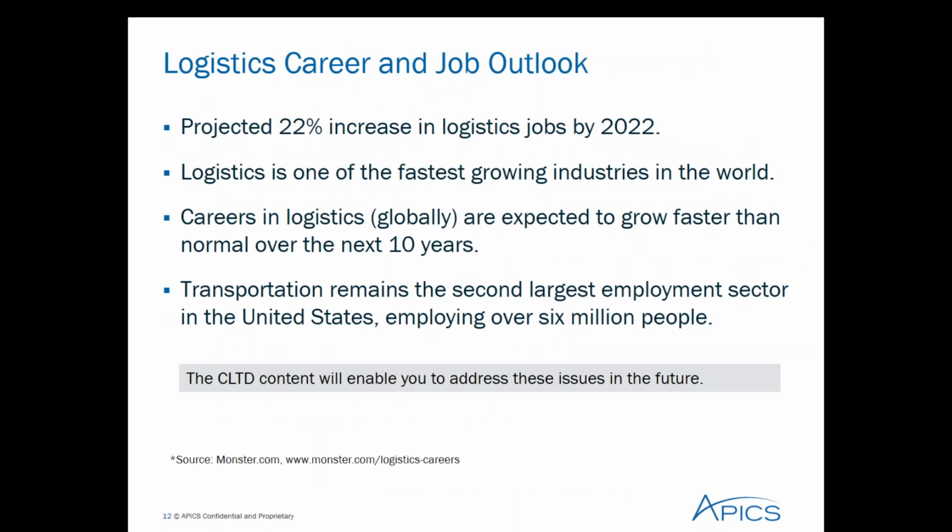With a projected 22% increase in logistics jobs by 2022, logistics is clearly one of the fastest growing industries in the world. Transportation remains the second largest employment sector in the United States, employing over 6 million people. And pursuing the CLTD certification will enable you to pursue lucrative careers in these fields.